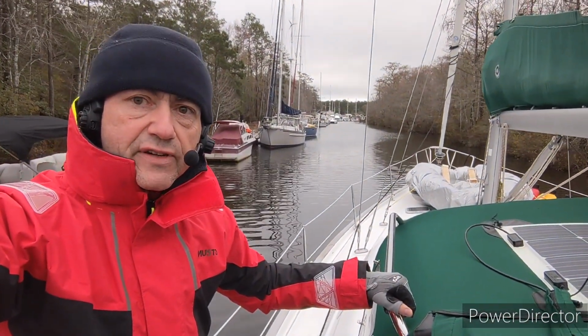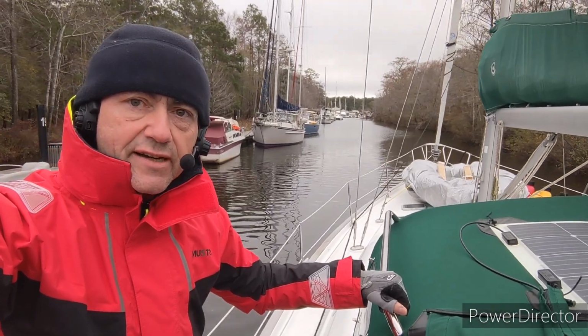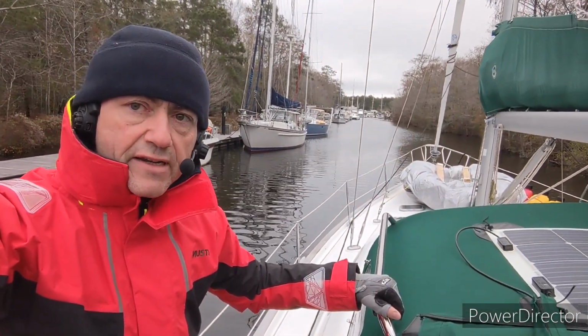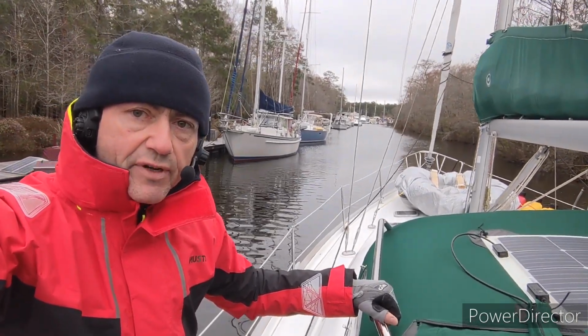We have Whitetail's fenders out and lines ready on the starboard side, and we're entering the cut for Osprey Marina just off the ICW behind Myrtle Beach.